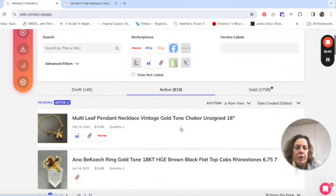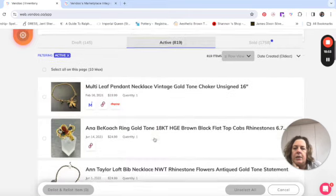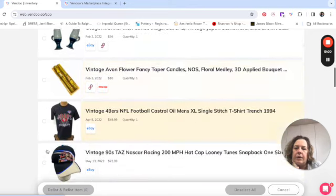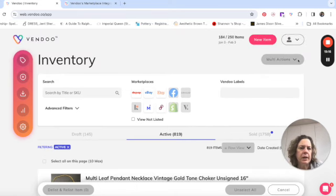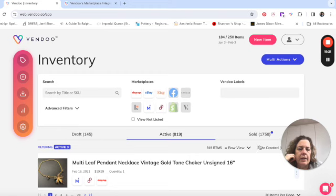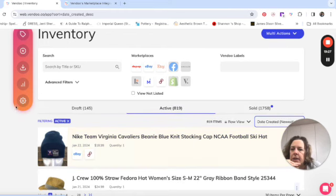Okay, so what you could do is you could go over here to multi-actions and you could do multi-delist and relist. And so now I've got boxes in front of each one. I could hit all of this stuff, you know, that's older, and then delist it, relist it. And when you do that, it'll ask you to choose which platforms to do that on. Okay, so I'm going to cancel that because I don't want to do that right now. And I'm going to move that back to date created newest. And let me see any other features.